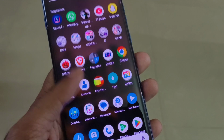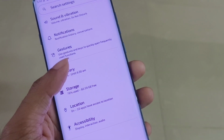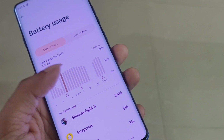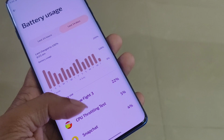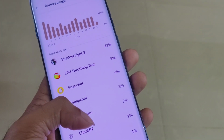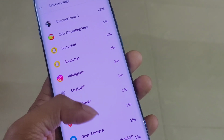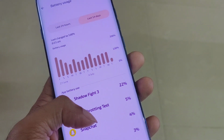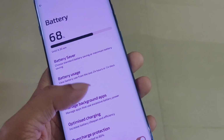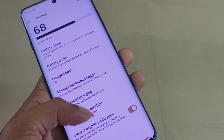Now let's talk about the battery life. Unfortunately, I can't give you the exact screen on time because there is no option to check it on this device. But based on my experience, I can confidently say the battery life is really impressive. With my usage, I easily get around 1.5 days on a single charge. To give you a better idea, if I charge the phone to 100% in the morning around 7, by the end of the night, I still have around 34% battery left. So yeah, in terms of battery life, the Motorola Edge 60 Pro definitely delivers.